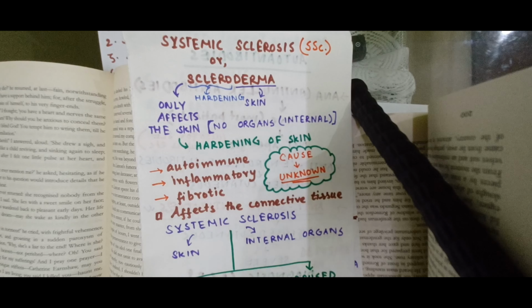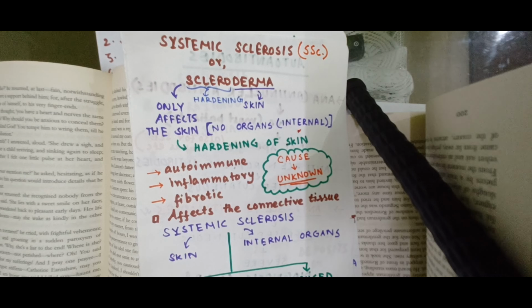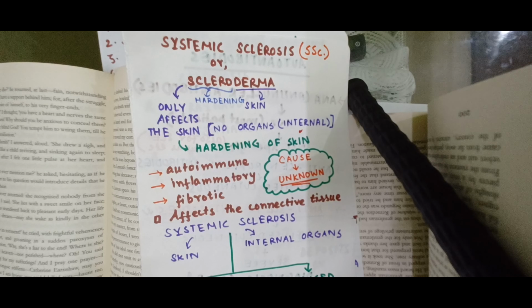So let's just get right into it, shall we? It is systemic sclerosis. It is quite a big name, so I might just call it SSC in short, or it is also called scleroderma. Sclero means hardening and derma means skin. So when it only affects the skin and not any other internal organs, then it is called scleroderma. That's why I don't use the term scleroderma, because not only my skin is affected but other things are also affected.